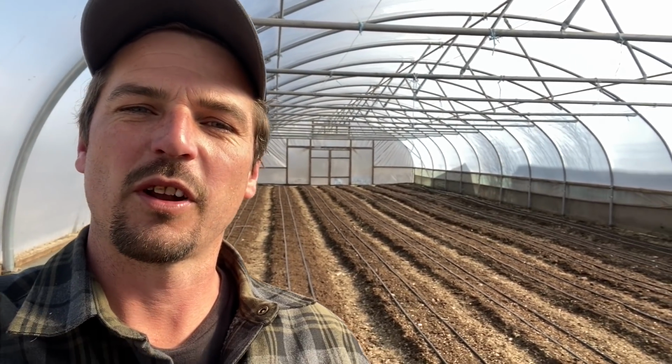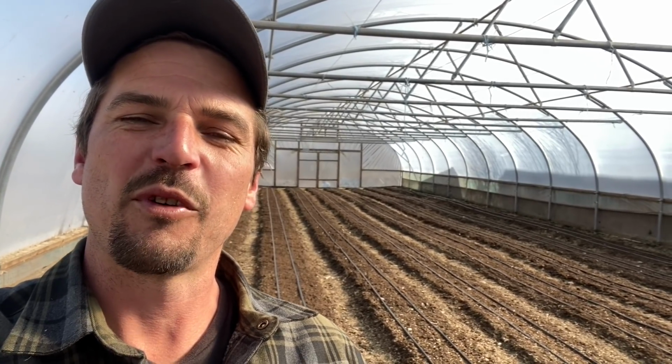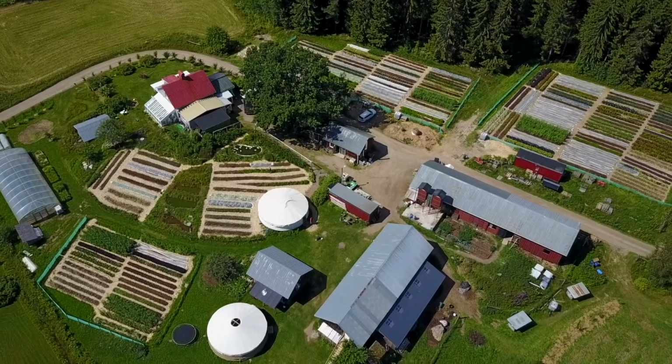Today we've finally transformed the tunnel that's had the layers all throughout the winter. So a little bit about that process, and we finally got some replacement peacocks at the farm, which I'm super excited about.